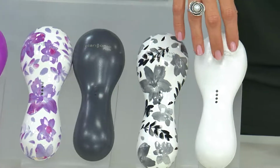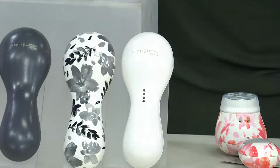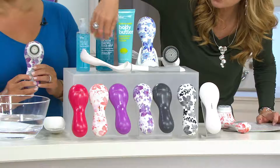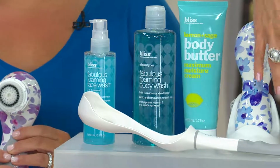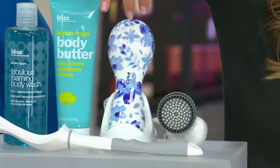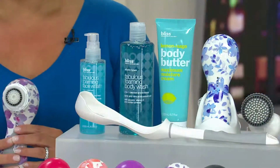And then we have available for you, same story here, unisex, good for everybody, the white. You're getting the carry case. You are getting the body and back extender. So if you pop this in and pop the body brush in, which you're also getting, it automatically knows to change the speed and then do the cleansing for the body. And here's the blue floral, by the way. And then we have the 3 full-size Bliss products. I know that's a lot, and that's a good thing. And it's a huge value, too.